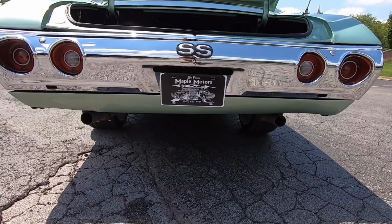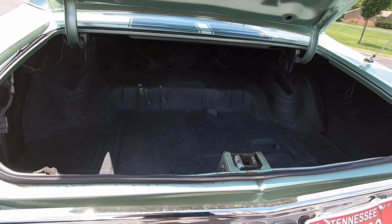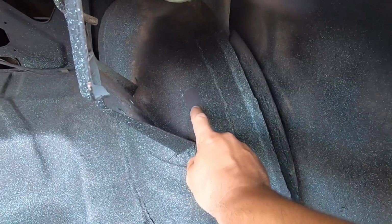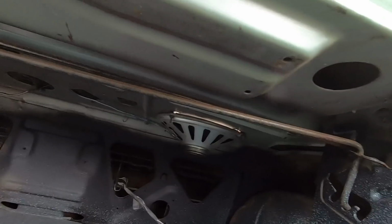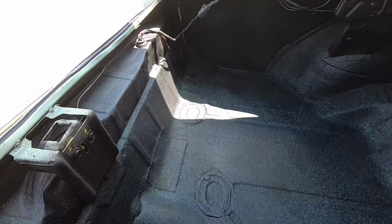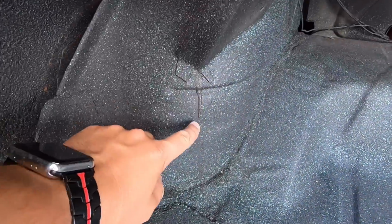Dual exhaust out the back. Weather stripping around the trunk's been replaced. Trunk seems fairly dry. I'm not seeing any moisture. You can see a few little streaks and a little spot right here where it has a drip, so it may be coming from that back window. Look up in here. Nice and solid. It's not all rusting or holding water there. This trunk looks great. See a little bit of a streak there too, but it's not wet.